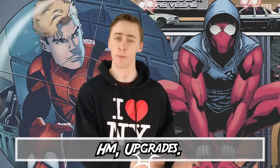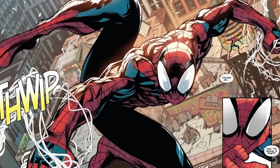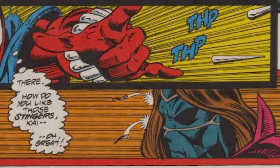Number 8. Upgrades. Not just upgrades, actually. Ben Reilly, after returning to New York and becoming a hero, made sure to make himself separate from Peter Parker's Spider-Man by using a costume that was different enough. It actually looks very comfortable sporting that sleeveless hoodie. Apart from the red suit and blue hoodie, Ben made upgrades and differences to his web shooters, adding impact webbing and stingers, which are paralyzing darts he could use in battle.